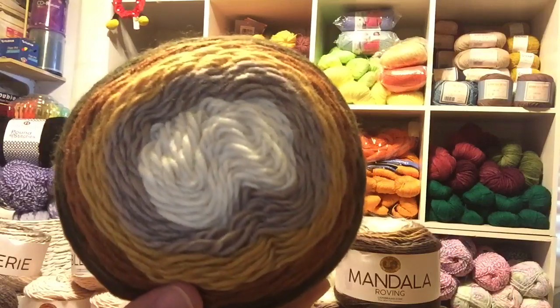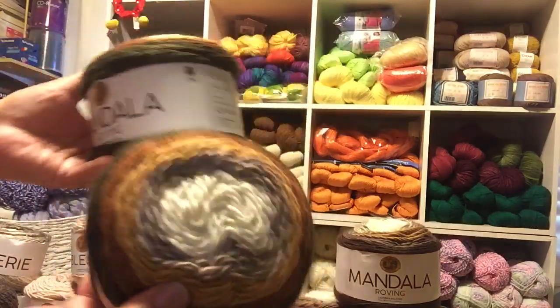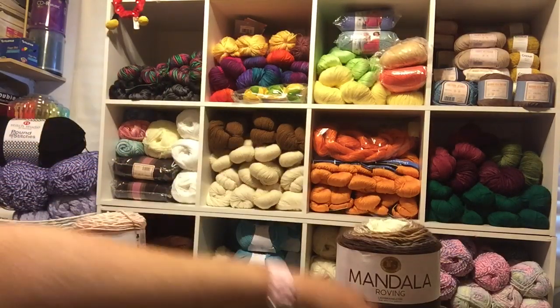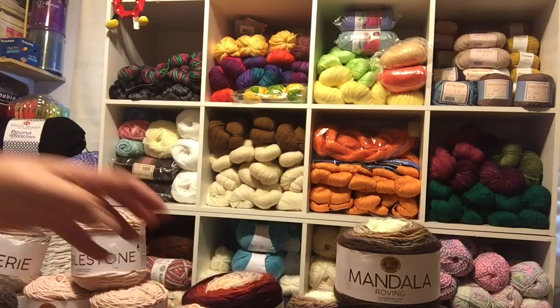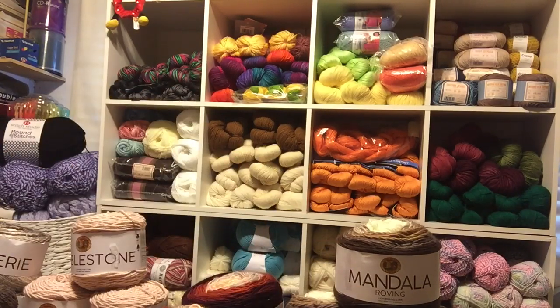Oh, I'm so excited. These are my colors. I love brown. And I'm glad to get off that pink. I've been crocheting pink. And yellow and everything else.